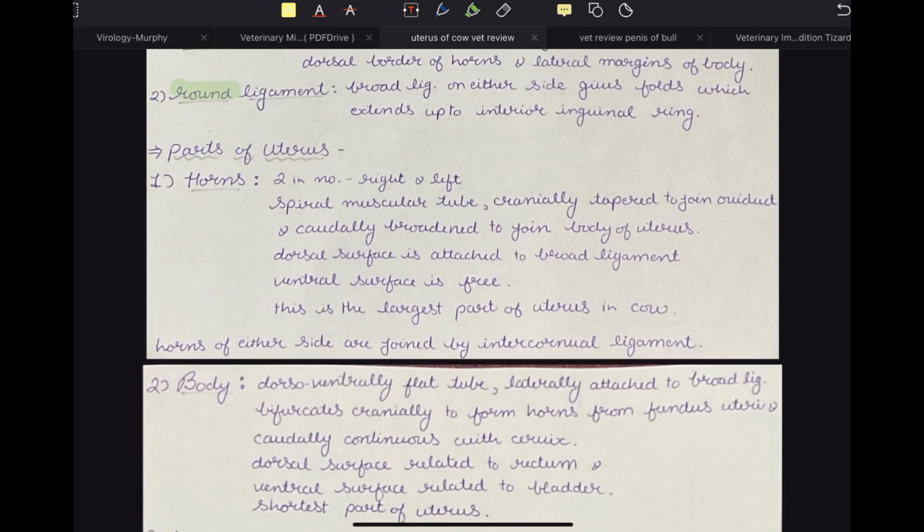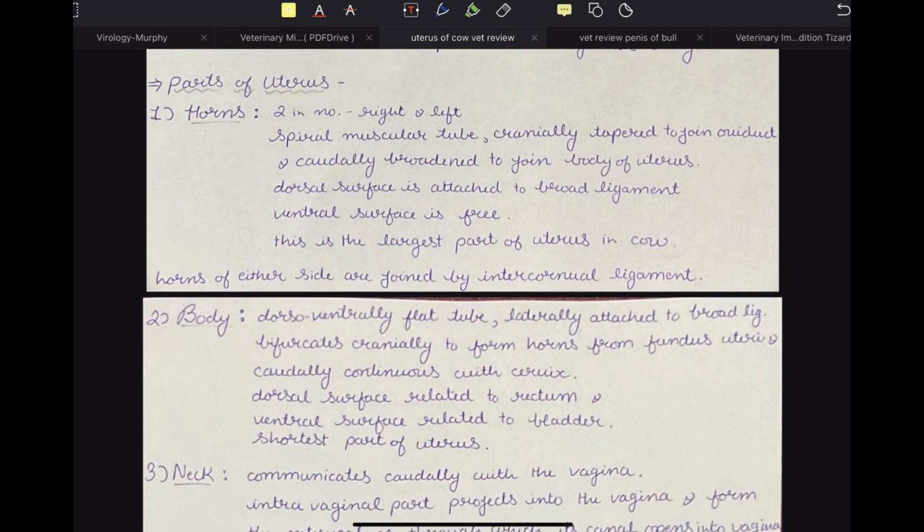Then parts of uterus. First is the horns, then body, and then neck. The horns of the uterus are two in number, one on the left, one on the right. They are spiral muscular tubes, cranially tapered to join the oviduct and caudally broadened to join the body of the uterus. The dorsal surface is attached to the broad ligament and the ventral surface is free. This is the largest part of the uterus in the cow.